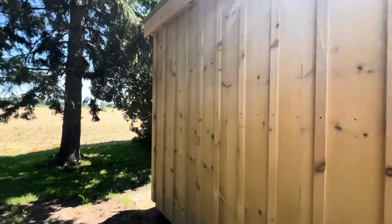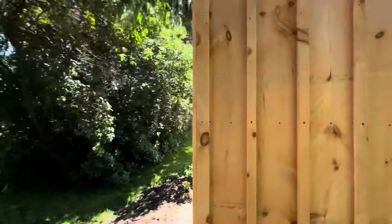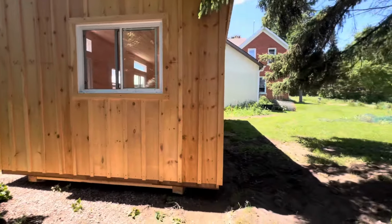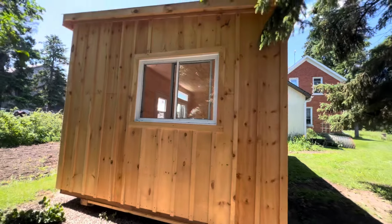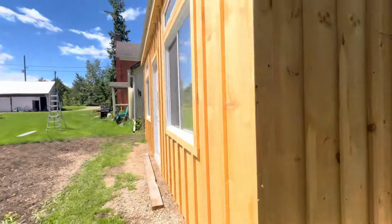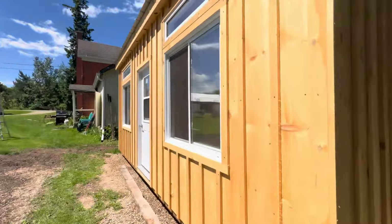No other windows over here. This one was super spec'd out, and I'll show you when we get inside. It's really cool. But we sort of tucked it in behind this farmhouse. Nice big 3x4 window there. And then on the front, they opted for 4x4 windows with transom windows above.